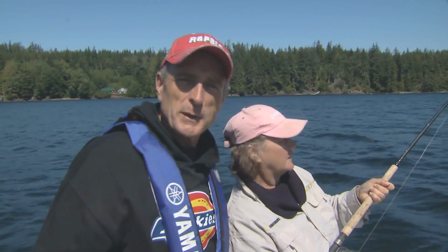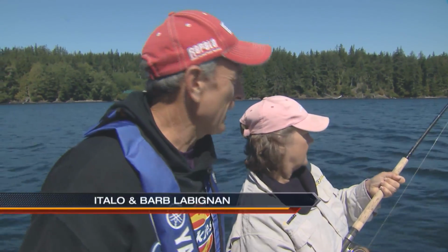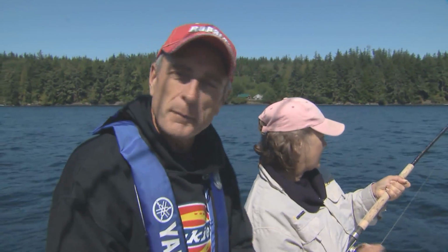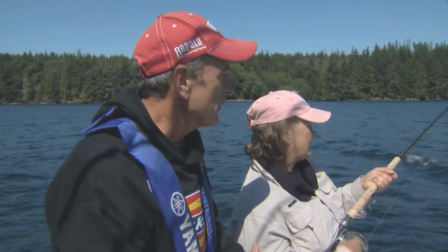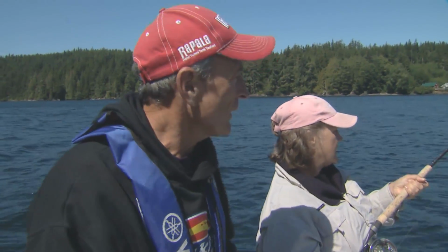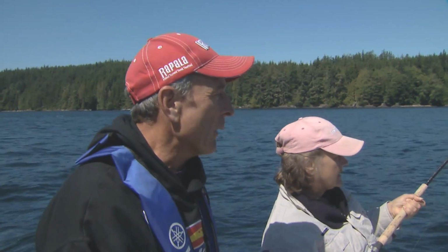Look how beautiful the scenery is. Last week we were fishing on the east coast in Newfoundland, and this week we're here in beautiful British Columbia. We're on Malcolm Island, which is not too far from Port Hardy at the north end of Vancouver Island. This is our first afternoon. We're trying to see if we can hook up a couple of fish before dinner. We're going to be fishing for about 3 hours.